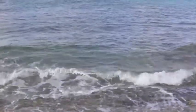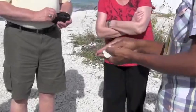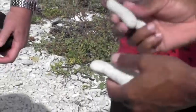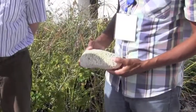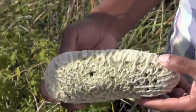Look at the beautiful water. And then the waves come in and start rubbing them amongst each other. They rub each other and they start getting polished. So the longer they are here on the shore, the more polished they will get. And this is brain coral. Pretty obviously how it got that name. There's some divers.